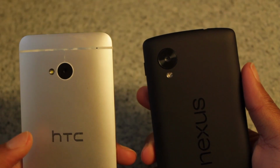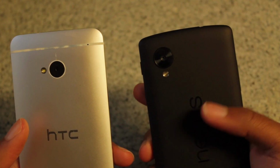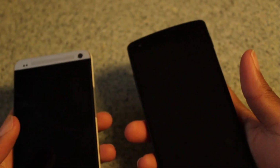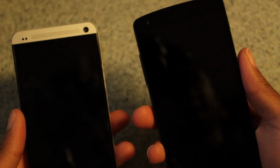So on the back, on the HTC One, you have a 4 megapixel ultra camera, and on the Nexus 5, you have an 8 megapixel rear camera. On the front, the HTC One has a 2.1 megapixel front facing camera, and Nexus 5 has a 1.3 megapixel front facing camera.